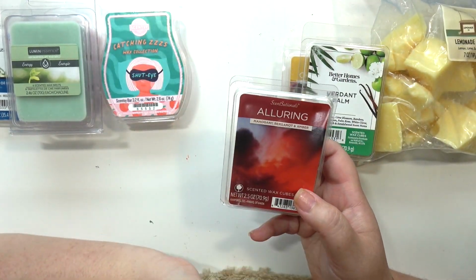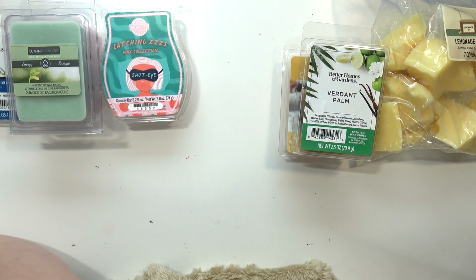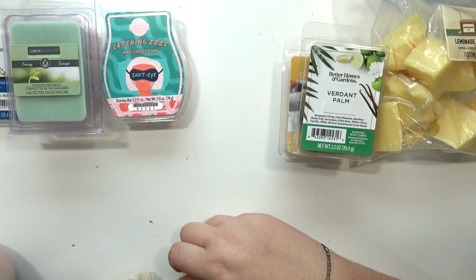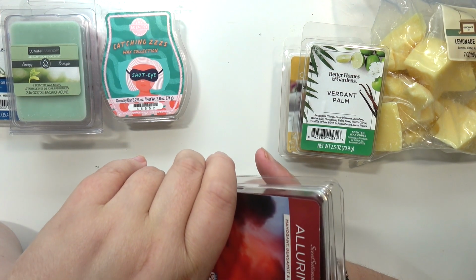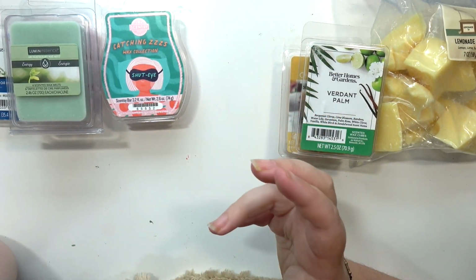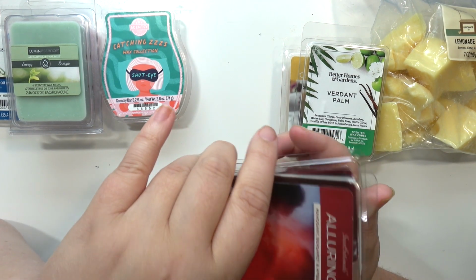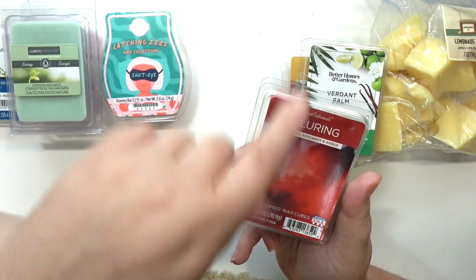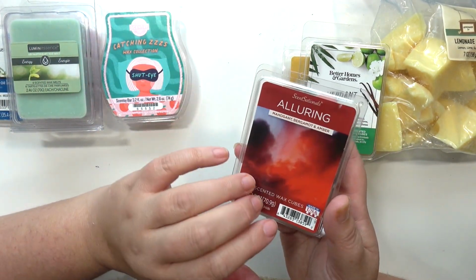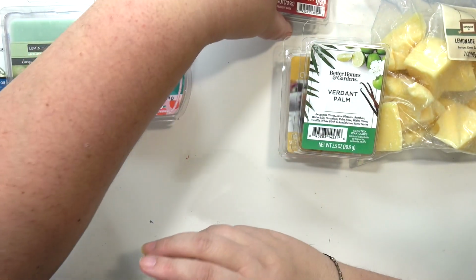I've got Sensational's Alluring, which is Mahogany, Bergamot, and Amber, and this smells, oh, so good. This smells like a cologne. I always forget. My husband figured out which cologne it smells like because it smells like one he used to wear, but I can never remember which one it is. It might be the Abercrombie one. I'm not sure. But it smells like a really delicious cologne. I do usually do like these cologne-y scents in my bedroom, but for the sake of experimentation, I'm gonna do this one downstairs.